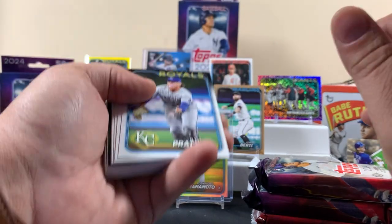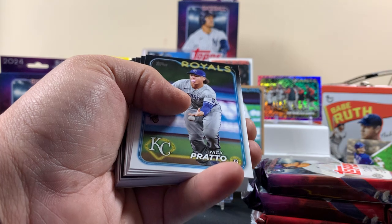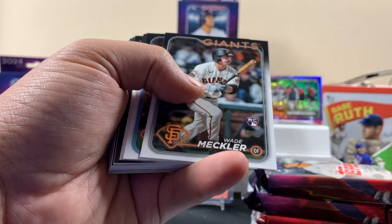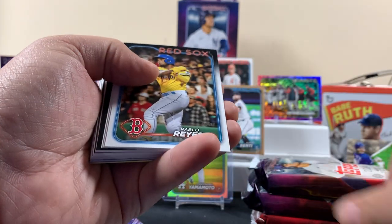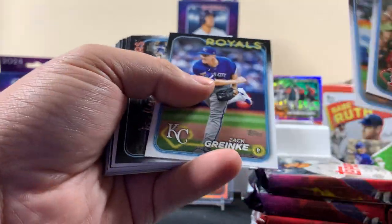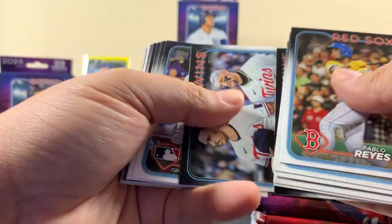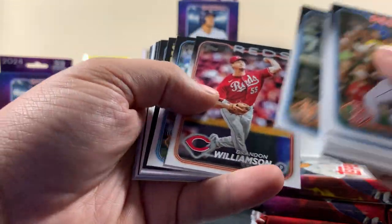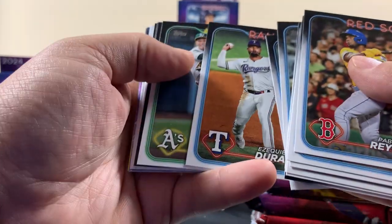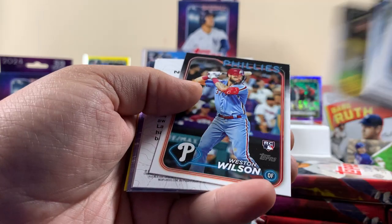Son, it's per box has one auto and two relics. This is only three packs out of the box. I thought it was... No. Yeah, it's guaranteed one per jumbo box, but this is only three packs out of the jumbo box. I thought somebody could have already. No, dude. No product is one auto per pack, son. So there could be a possibility that an auto's on one of them packs. There could be a possibility that somebody else already pulled it, dude.